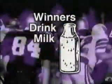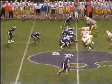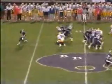Winners drink milk. First play of the second quarter, the Ben Davis Giants with the football at the 50-yard line, and Ben Davis has been on the move so far thanks to quarterback Eric Heighton, and Heighton with a pass over the middle, and that one clearly dropped, and it was right there, intended for number 80, Doriel Walker.